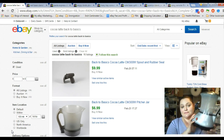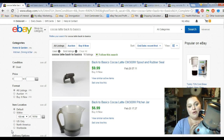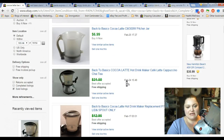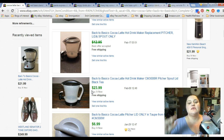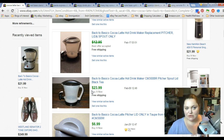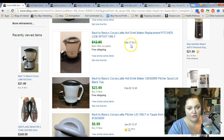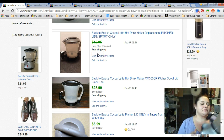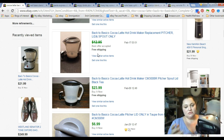This is a cocoa latte. These are recalled. Do not get violations on your account for listing cocoa lattes, but you can part them out. Now, if you look at these sold listings, you can see the pictures. The pictures were what was part of the recall. You cannot sell those. I don't care if other people sold them. eBay runs on a system of, just because you didn't do your due diligence and figure out if something was recalled doesn't let you off the hook. So these are recalled. Do not list them. But you can sell the lid, the spout, and the base.